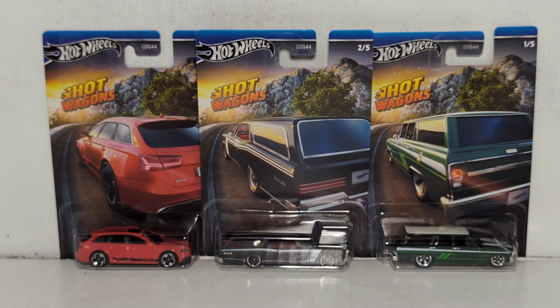And if anybody at Mattel is watching, thank you. This is awesome. I cannot express how happy I am about this. The Silver Label series, two thumbs up. I'm so hyped. Now, like the Walmart thematic series, there's a lot of Silver Label series IPs that I am not a fan of. This first series we're going to look at today is called the Hot Wagons.